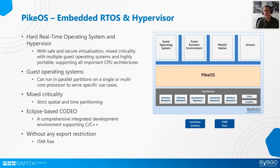This whole thing allows to build phase-compliant systems. In terms of the operating system, we can run the operating systems both hardware virtualized as well as para-virtualized. One of the most important use cases here is the so-called mixed criticality. That means that you can run applications with different safety levels at the same time, making sure that no lower safety level has an impact on the higher level one.